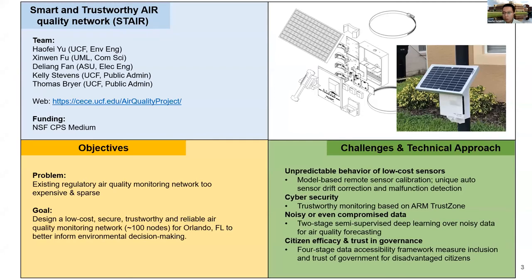The reason why we do this is that if you were to use a monitor in regulatory settings, there is a strong incentive for polluters to mess around with the monitor to make sure that their pollution behavior is not detected. We plan to implement a machine learning method, a two-stage machine learning method, because our monitor collects pollution concentration data at up to 1 hertz.